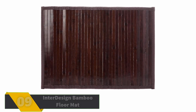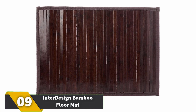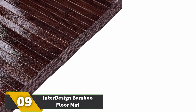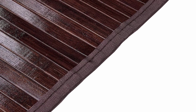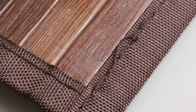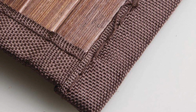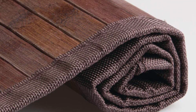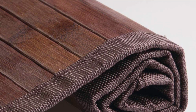Number 9. Design bamboo floor mat. If you are a little bit short on budget and want a bamboo mat that works perfectly in the bathroom, then buy a product manufactured by the Untitled brand that has a great reputation in the market. They have used natural and renewable material for creating this sophisticated mat. There are extra coating and non-stick backing provided for best longevity and safety respectively. It is a perfect option for a bathroom.